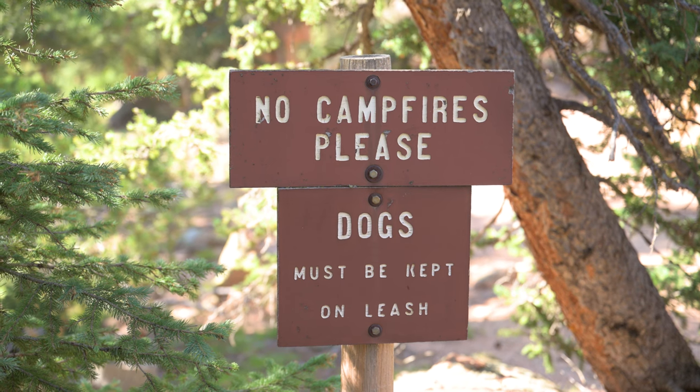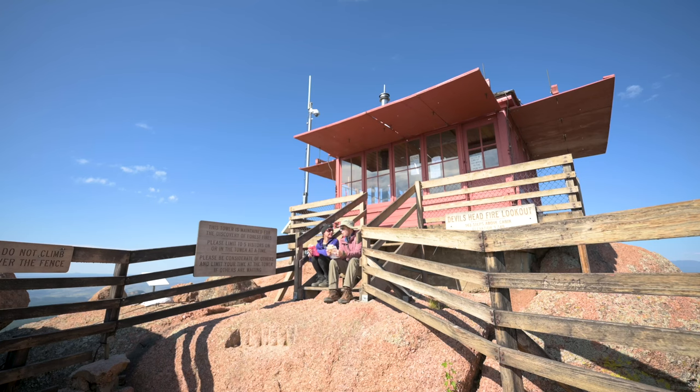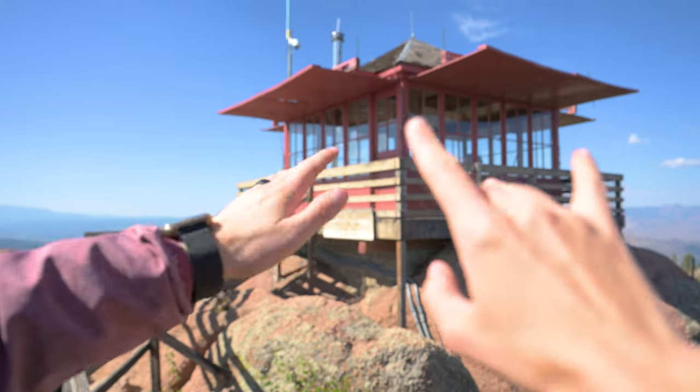Those 143 steps were totally worth it. Just so you know, dogs are allowed on this trail on leash, but they're not allowed on the steps and the lookout. The last thing, because this trail has gotten so crowded over the years, they're thinking about either doing a reservation system or closing it out to the public because the fire lookout rangers actually can't do their job properly.